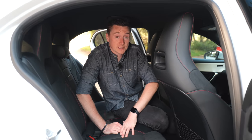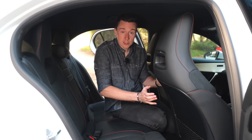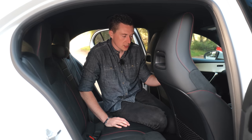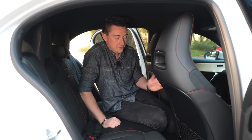I went for Premium instead. Now guys, I have found that from owning my A-Class for the past couple of months and doing 2,000 miles, this is my driving position right here. When I always review a car, I always put the seat into my driving position, but I've actually found a preference with having it further back.